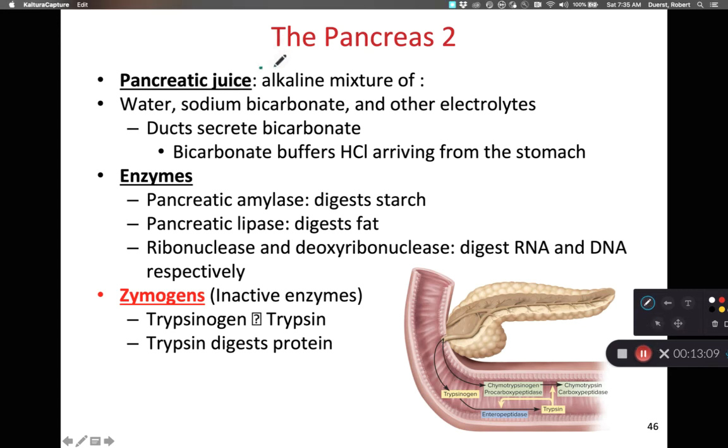Now, as we look at the pancreatic juice, that chemical cocktail, it is alkaline, and that's very important because we have lots of acid coming from the stomach and being drained into the small intestine, and we need to neutralize that acid with the alkaline pancreatic juice. The pancreatic juice has a lot of sodium bicarbonate in it, which is the primary alkaline component to neutralize the stomach acid. It also contains other electrolytes and some more water to help dilute the stomach acid. The ducts of the pancreas secrete bicarbonate buffers, which are a key component of the sodium bicarbonate, and will help to neutralize that hydrochloric acid that arises from the stomach.